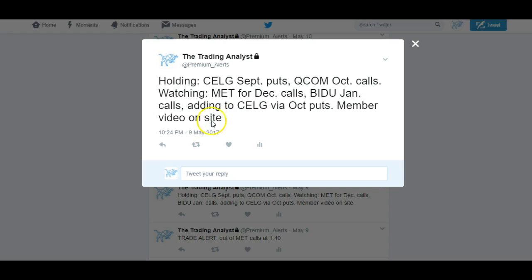As you can see, this is the private Twitter feed that the members of the Trading Analyst membership program have access to. We posted this on the private Twitter feed on May 9th that evening, and we covered that Bidu chart in great detail to prepare members. We also put it here, watching for Bidu January calls. You can see what we're holding and what we were watching, and we covered it in detail on the member video.